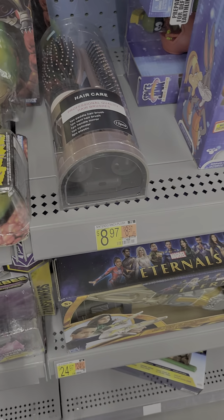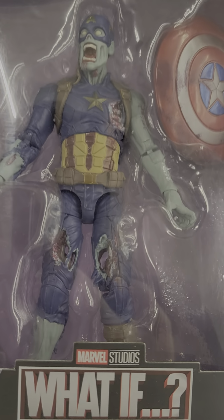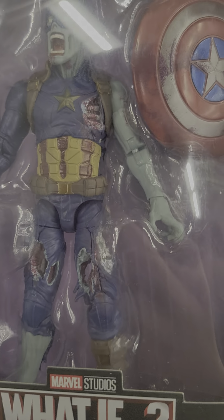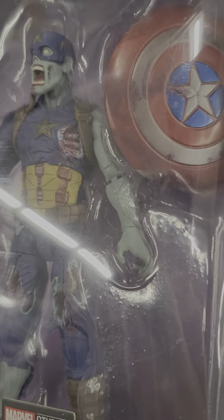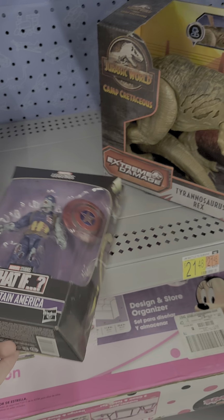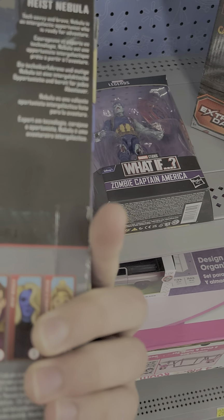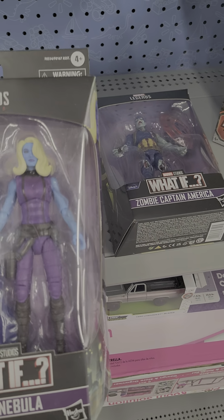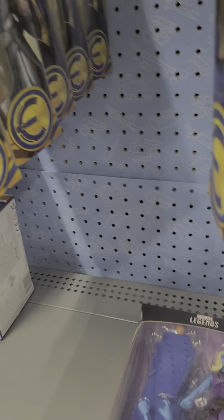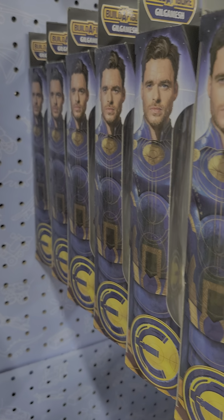That's not gonna sell. Okay, whatever. Eternals, oh, what about Zombie Captain America? Well, I like how they did his legs, that's pretty cool. Shield. If you haven't watched What If, you should watch it. It's amazing. Have good looking Gamora. Bunch of Eternals stuff. Alfonso was gonna love this.